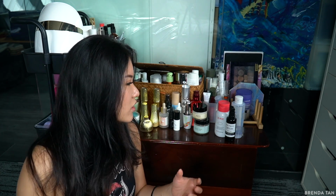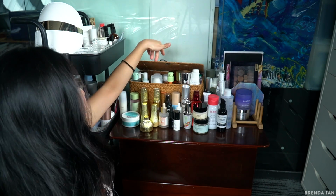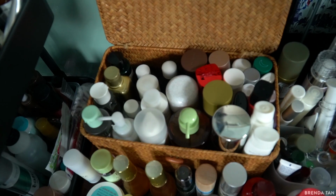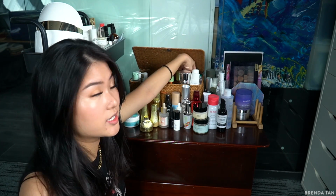So just as a general rule, I'm not gonna give anything away that is less than 6 months to its expiry. So I'm just using those things for myself. And then right at the back, I use this rattan wooden sort of box thing to keep my toners, my essence, and also my sunscreen. Some taller moisturizers as well.